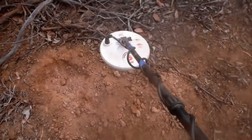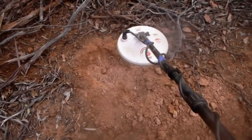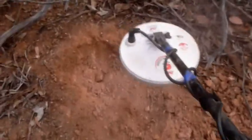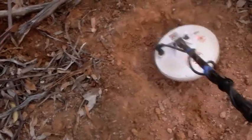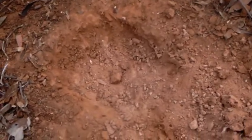G'day, it's Willow here. I'm on a really good target. It's quite deep now. The hole's about 20 centimetres deep and I'm into the rock. I'm getting a very, very loud noise. So it's either a big bit of metal or it could be gold. Let's keep digging and find out what it is.